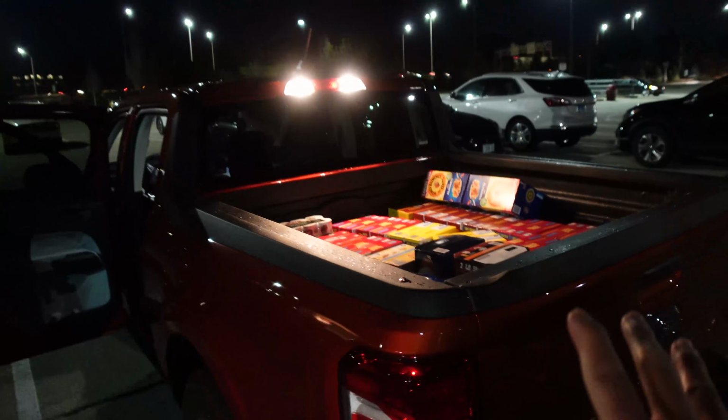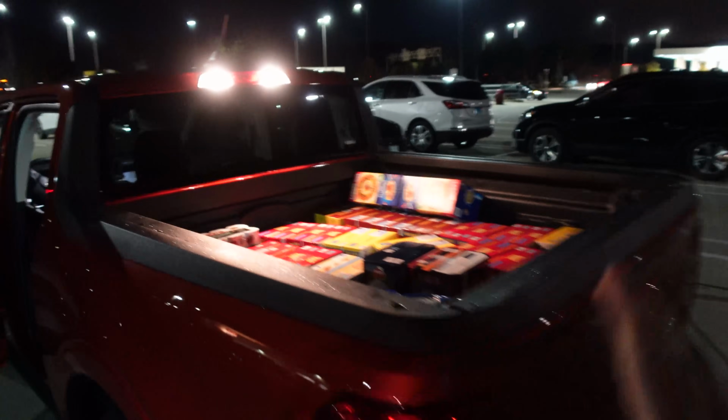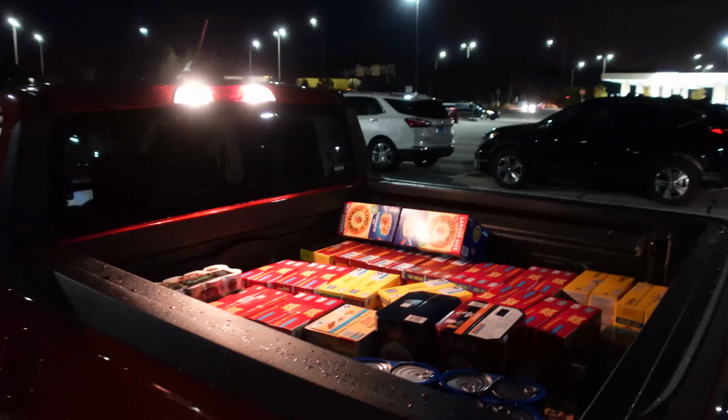Back to the office for the food drive. Then we have to unload all of this, so hopefully we get some help. Thank you, Steve, and thank you, Maverick.